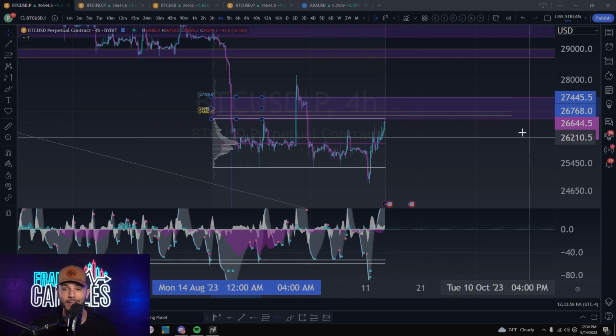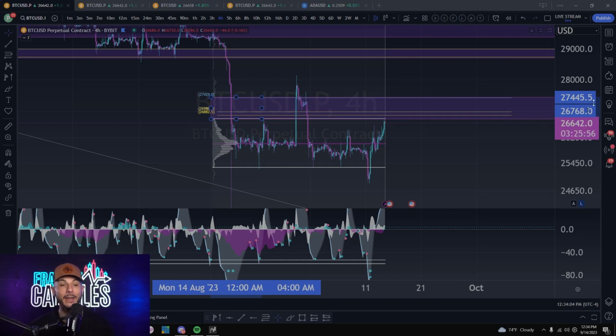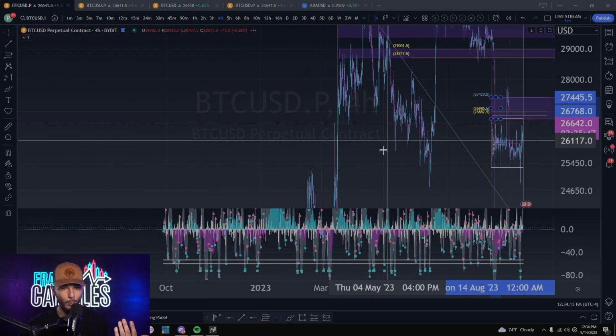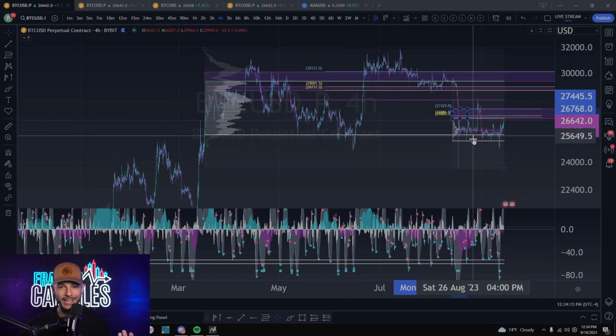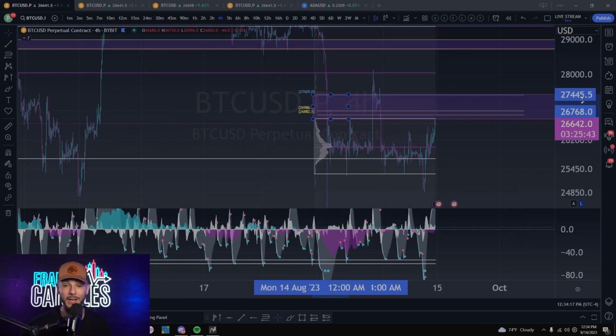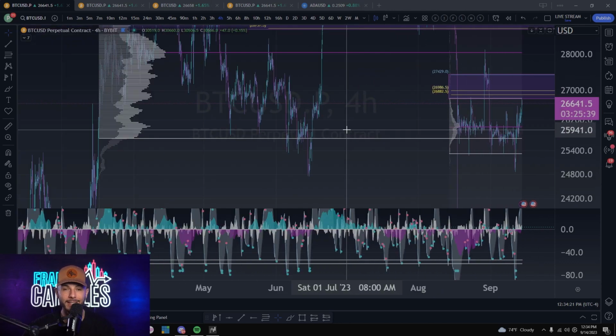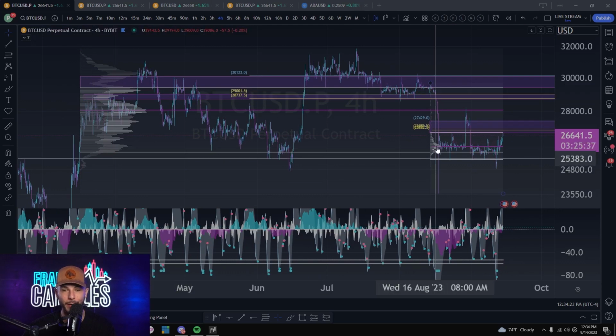Now, this level is coming in between $26,768 and $27,445, and we have a golden pocket 0.786 retracement level within this purple box, as well as our local value area high, not the macro one that we were just looking at. That is all the way out here. We are now zoomed into this local price action, but you can see here we are approaching resistance, and you're not going to see this when you're zoomed out looking at the macro value area, right?